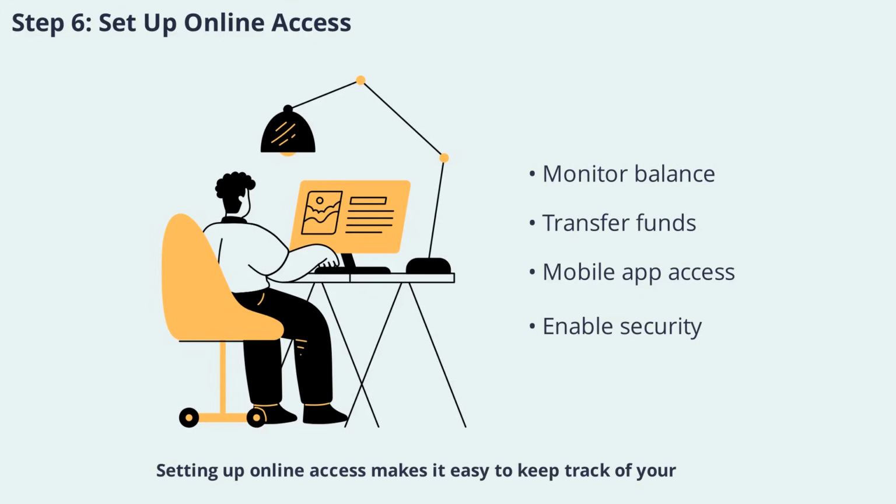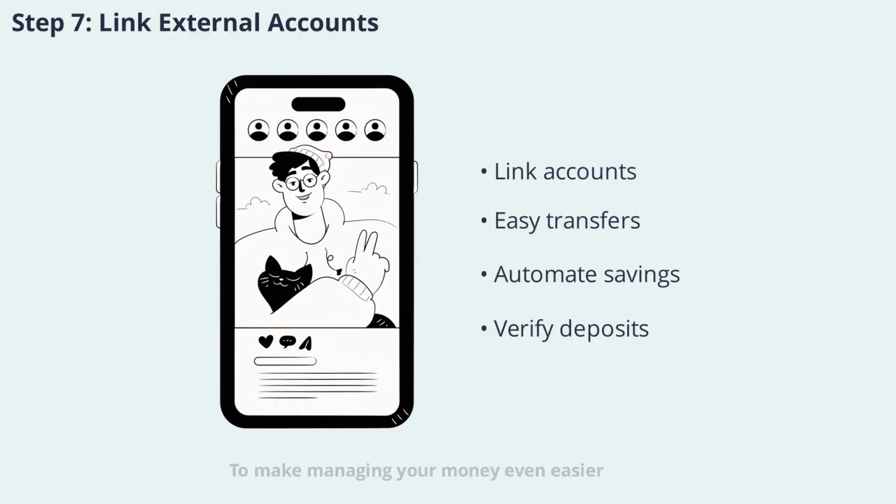Setting up online access makes it easy to keep track of your savings and take advantage of all the features your high-yield account offers. Make managing your money even easier. Link your high-yield savings account to your other bank accounts. This allows you to transfer money in and out as needed.